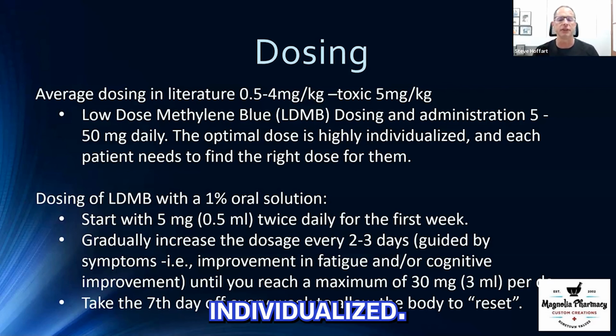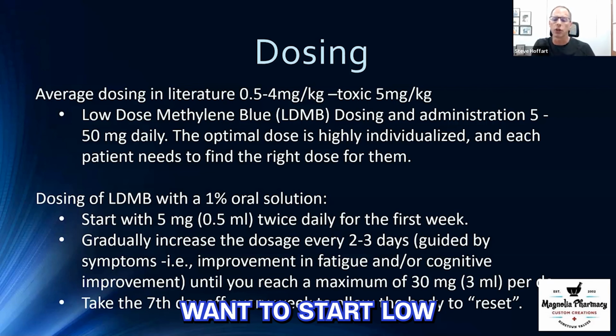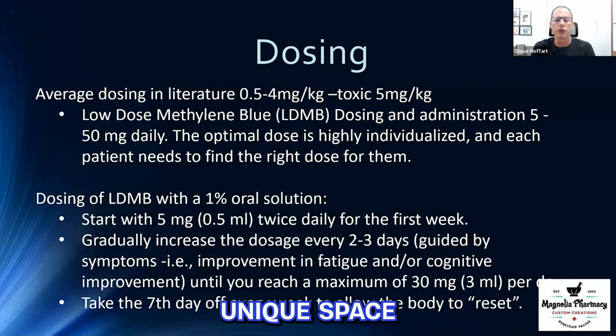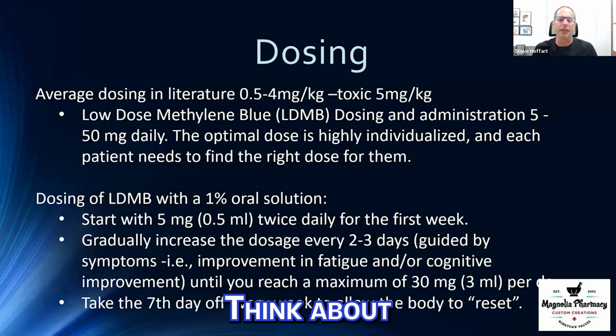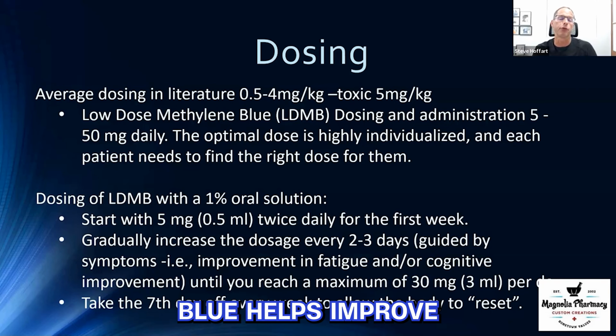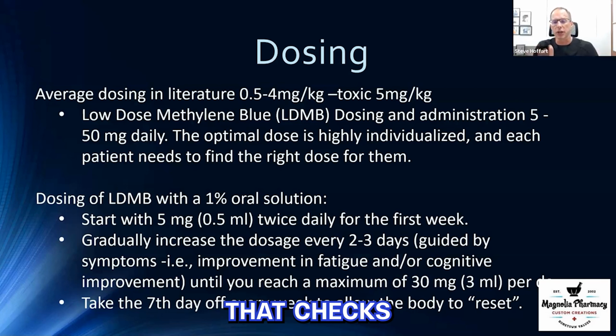It's very patient individualized. One thing I haven't mentioned tonight is a drug called low-dose naltrexone, which we do a lot of. We don't necessarily have to do quite the taper that we do with low-dose naltrexone, but we do want to start low and go slow because everybody's got their own unique space where they need to be. I will tell you also, low-dose naltrexone and methylene blue can be coupled together. Think about this as methylene blue helps improve mitochondrial function. Low-dose naltrexone reduces inflammation. Bingo. Top two things that drive the majority of disease in our country.